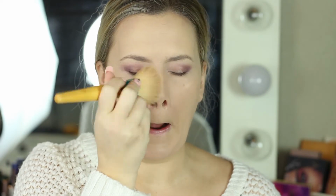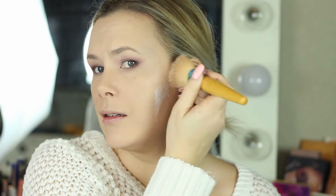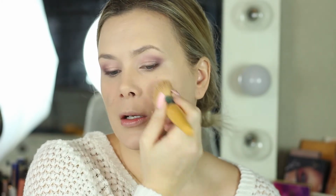To set it, I'm just gonna use some of my RCMA No Color powder because it really doesn't change how the foundation wears or anything like that. And I'm gonna really focus that around the areas where I normally would crease and the foundation would break down anyway. And then I'm gonna lightly just set the sides of my face here because it is very tacky. And I don't think powder products are gonna blend out very well on top of that. Even using my brush with the No Color powder on it, it's tugging at the brush.